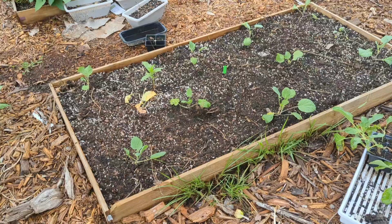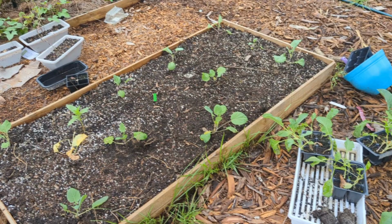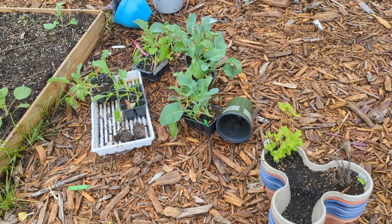I'm so happy for this rain, because although I watered in the brassica plants I planted yesterday, just having a good rain all day today through last night is just gonna be so good for them. I still have the cauliflowers that I need to plant out, and that's about it as far as the brassicas. Maybe once I get inside and deal with these peppers, I will have a chance to come back out and finish planting those cauliflowers.